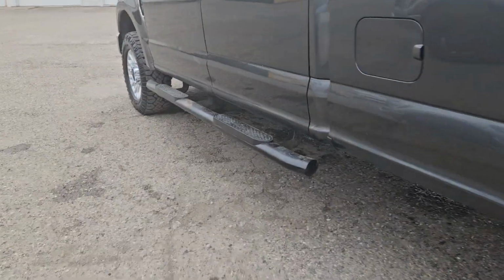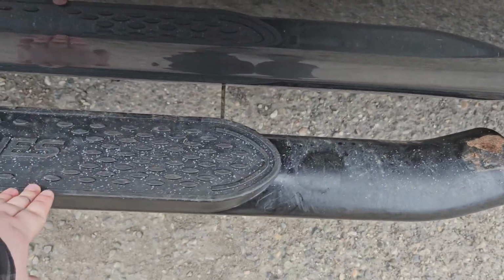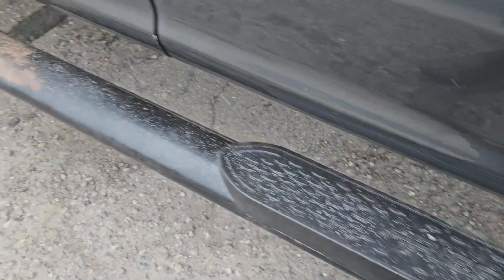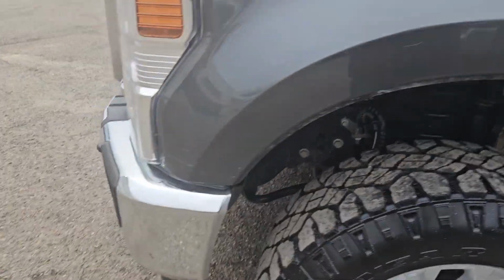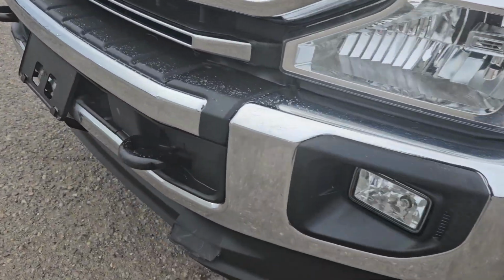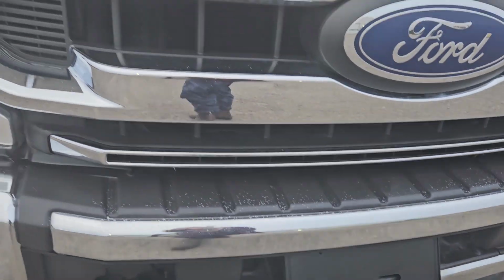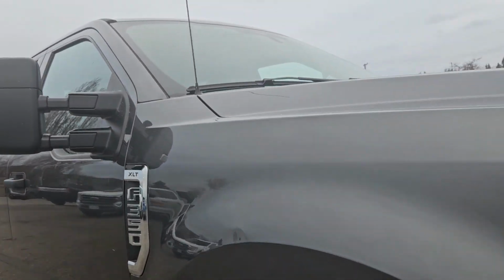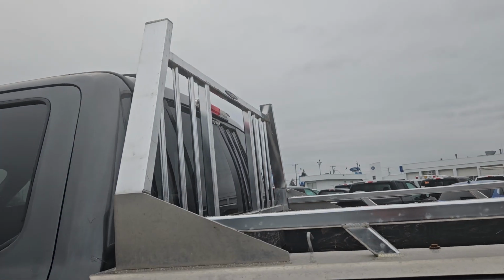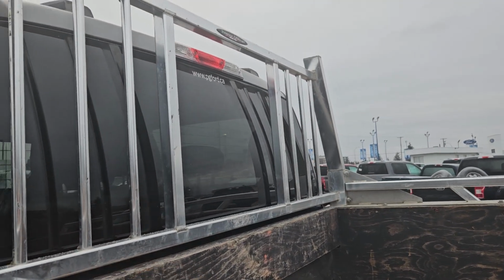Moving to the front here, we can see that we do have gripped running boards, so the likelihood of you slipping is very slim. Now looking to the front, we do have two tow hooks as well as a license plate bracket. This is also a Super Duty vehicle, as well as comes with the XLT package. This vehicle also does come with a truck rail, so you can hang up your tools or whatever you need.